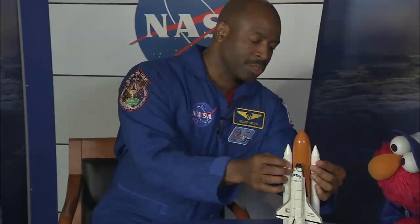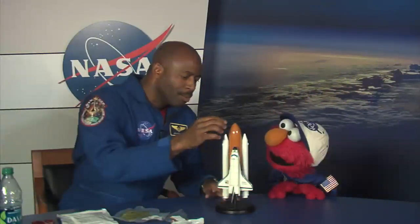Yeah. And so this thing takes off, it shakes and launches and goes up, and in about 2.5 minutes, these two white solid rocket boosters come off because all the fuel is used up. Well, the big orange thing, when we get to space, comes off, and then it goes into the atmosphere and burns up. And maybe a few pieces land in the ocean, but most of it burns up in the atmosphere. So that's how we get to space.